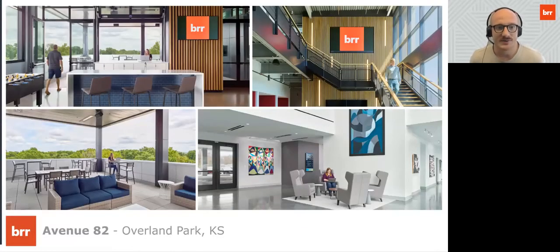So our old office was fairly closed off with low ceilings. Avenue 82 is very open and easy to connect with coworkers and other teams. The new staircase is a huge part of the main design. Workspace flexibility was big in the design, with tons of breakout spaces for individuals of up to 20 people.